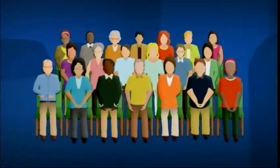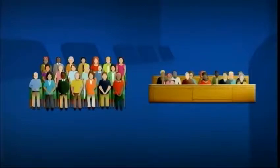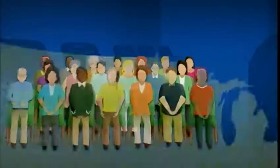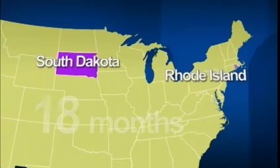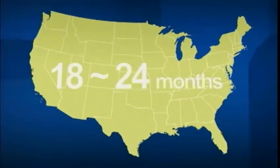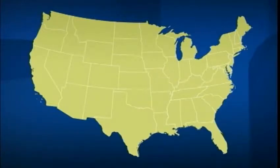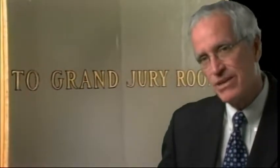The amount of time a juror may be called to serve can also be significantly different than in a petit or a normal jury trial. In North Dakota, a grand jury will convene for about 10 days, but in Rhode Island and South Dakota, terms can last 18 months. Federal grand juries also sit between 18 and 24 months, but not every day. They meet 2 or 3 days a month, or perhaps a couple days every other week.